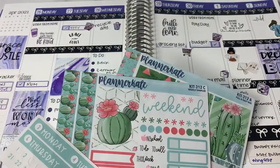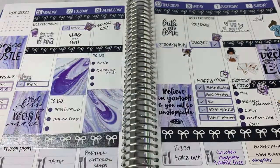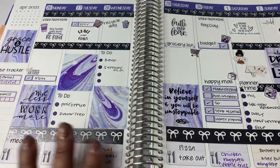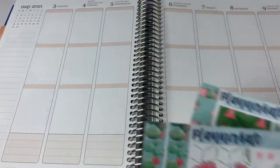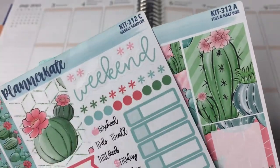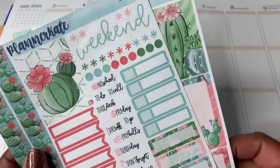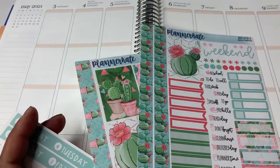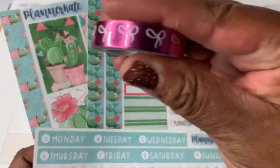This week we are planning May 3rd through the 9th in the Erin Condren Life Planner. This is what we did last week with the agate in the purple. This week I am going to use a kit from Planner Kate. It is kit 312. I have the weekly sampler and I also have these boxes. So super cute little succulents. And then I have some dolls from Oso Paper that I'm also going to use. And washi from Simply Gilded.